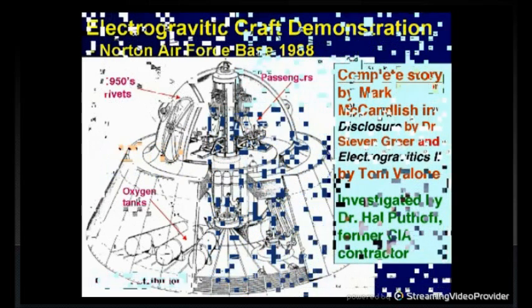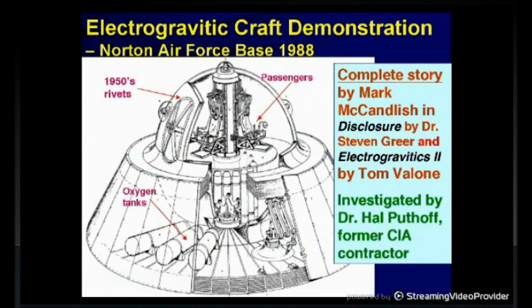Next slide. And the conclusion is, and I have to give thanks to Mark McCandlish, who gave a testimony at Dr. Greer's 2001 disclosure project in D.C., since we know once in a while such electrokinetic powered craft are put on display, as this one was in 1988 in Norton Air Force Base, which is also his entire testimony is reproduced thanks to Mark in my book Electrogravitics 2. And this is also verified and investigated by Dr. Hal Puthoff, and I talked to him personally about this story of Norton Air Force Base showing 3 hovercraft, and he did his due diligence with it, and he says he put it in his gray box of possible events.